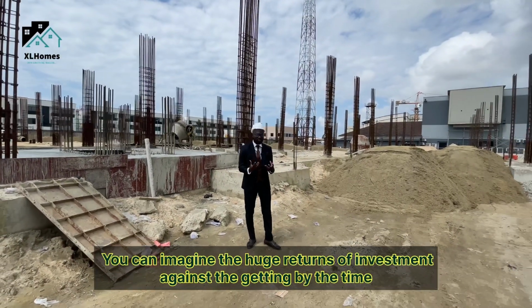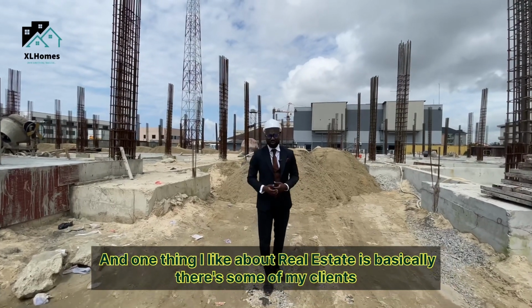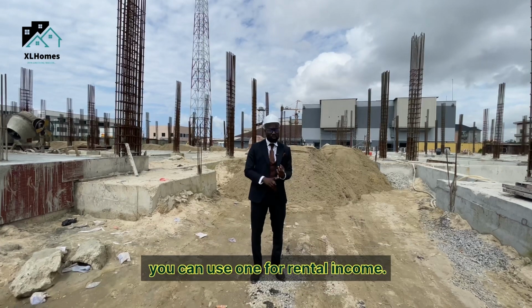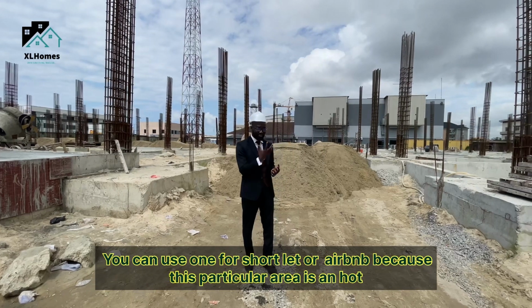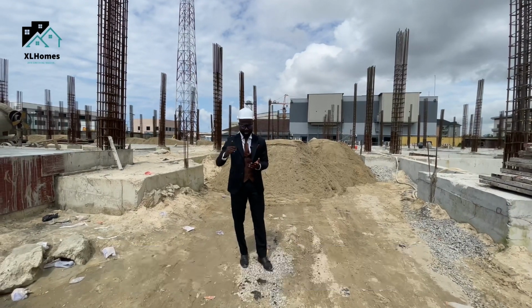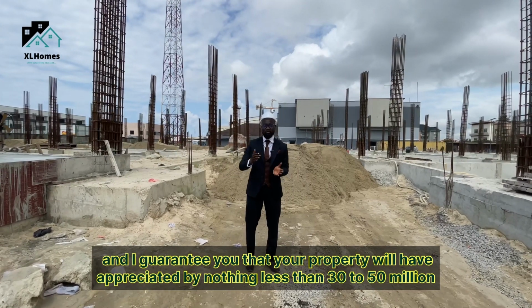You can imagine the huge returns on investment you're going to be getting by the time this project is fully done. One thing I like about real estate is that some of my clients buy multiple units. Why do they do that? When you buy, let's say, 3 units, you can use one for rental income, you can use one for short lets or Airbnb, because this particular area is a hot spot for short lets. There will be lots of demand, especially close to the end of the year when it is usually really booked out. Then the last unit you can decide to resell, and I guarantee you that your property will have appreciated by nothing less than 30 to 50 million naira.